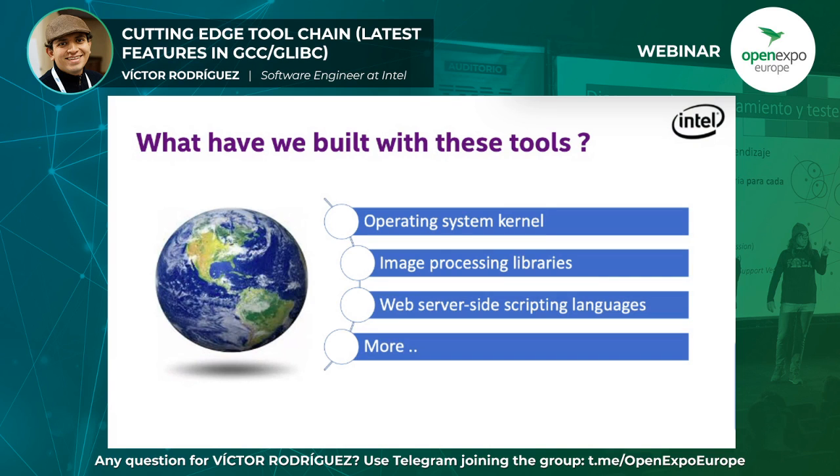Image processing libraries, OpenCV. We have heard conferences or videos or blogs about how powerful OpenCV is, especially now for machine learning that interacts with things like TensorFlow or PyTorch or many other libraries for machine learning, but they base the core on things like OpenCV. Well, OpenCV is compiled with GCC.